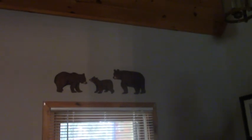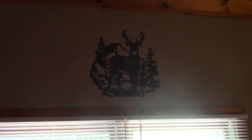Mary reworked the bears, and now we got them back as a family of 3 above this window and above that window. And the reason they could be 3 is because above this window, oh, there we go. Mary found these deer in Florida. Actually, a guy in the neighborhood makes them, and she bought this deer, and it's now hanging up where bears used to hang.